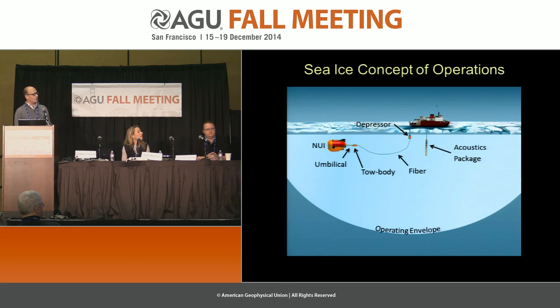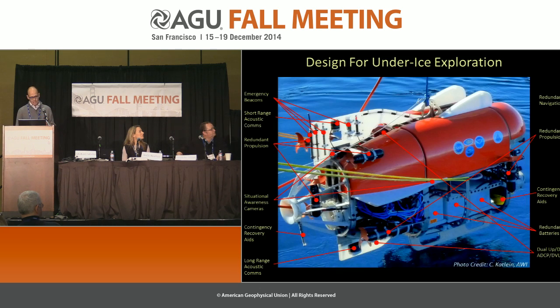In the case of NUI, instead of using this to allow us to go very, very deep, we repurposed it to allow us to move over extreme horizontal distances from our host ship, and therefore get away from the influence of the icebreaker and solve the problem that Chris was mentioning. Of course, there are a lot of other things about working underneath the ice.